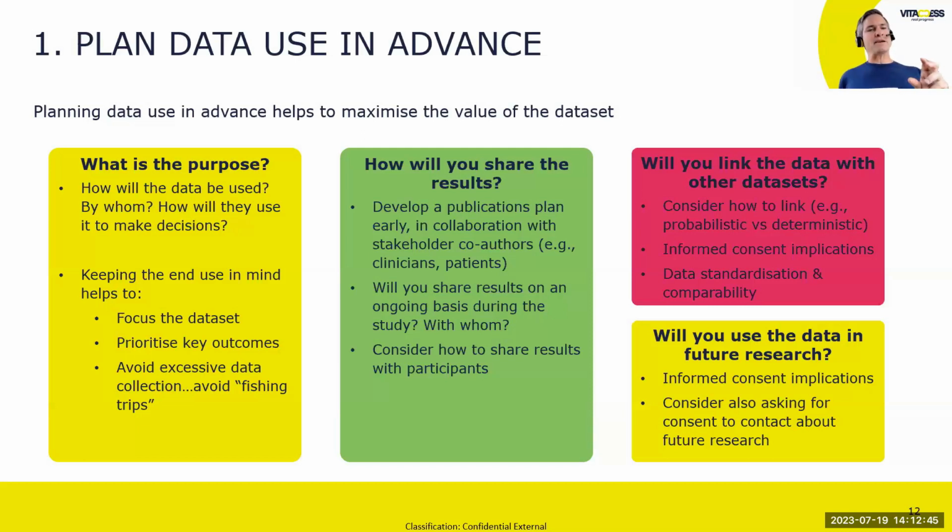So thinking about that as carefully as possible from the beginning is really important. This thinking will help you focus the data set. You may have a range of outcomes that you're looking for. It might help you to prioritize those. Remember, if you're doing a digital study, there can be the opportunity of adding stuff more easily than perhaps if you were doing a traditional paper-based study. And this will avoid excessive data collection.